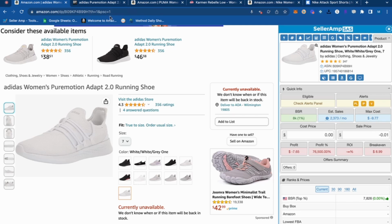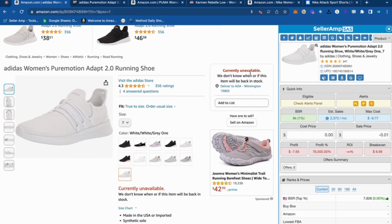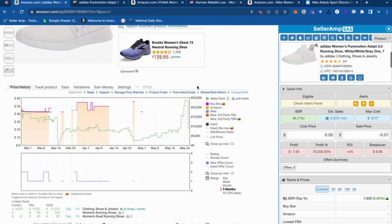Right here, if we scroll down to the Keepa chart, we can see it's currently unavailable. So there's no one in stock on this. So we could set the market, right? We can scroll down on the Keepa chart and see that no one's been in stock on this product since Amazon was on it for like a day back in April, right? So we can pretty confidently set the market on something like this. There's been 2 sellers on it, 1 seller, but the past month, there's been no one on it, right?